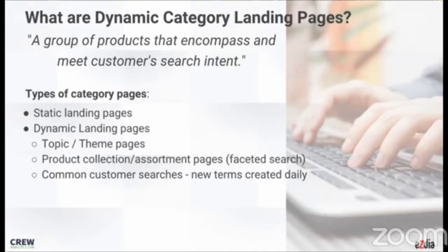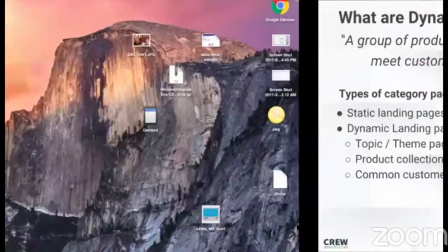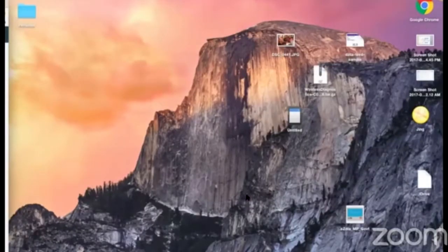Before I dive into the examples, I really want to understand how many dynamic landing pages you have in your e-commerce, and what is your understanding? So I'd like to do our first poll, and I think that will give us a little more context of the audience and what you are doing right now, and how we can help educate you better through this webinar. The first poll is: do you have dynamic category landing pages as one of your key traffic drivers? I'll give it another few seconds before we share the results.